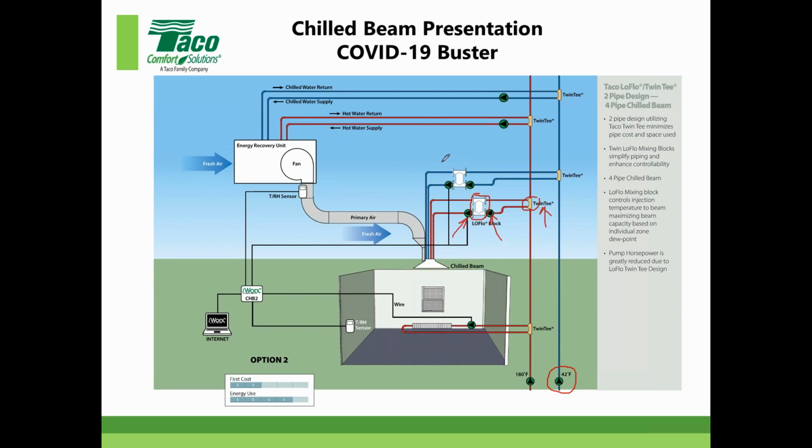Now, this is the same technology that we're using in Cranston. So we have a 4-pipe chill beam, as we've demonstrated here, 4 pipes. So we have simultaneous heating and cooling. We always have chilled water, in this case, 42 degrees.